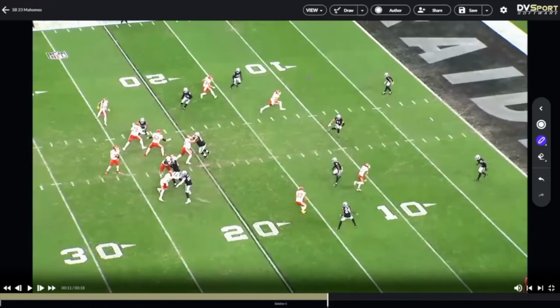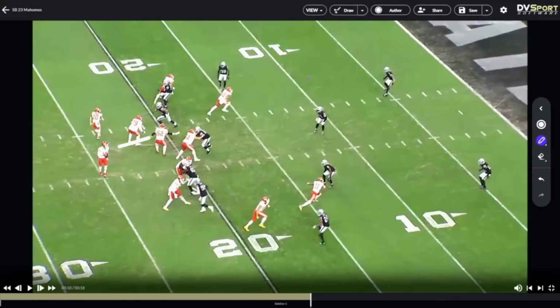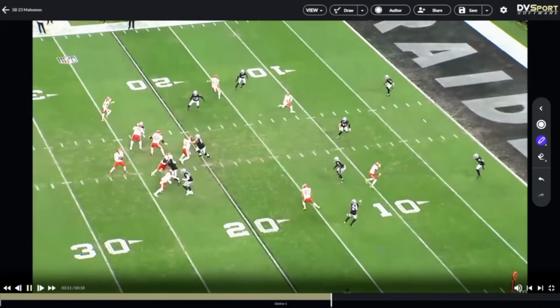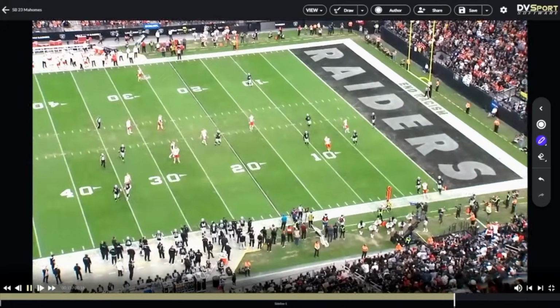But again, biggest thing here is Patrick. For some reason, Patrick's kind of looking down the middle of the field here. I don't know what he's looking at or what shot he's looking to take, but a little impatient again on a throw. Now we've got to scramble around and throw it away.